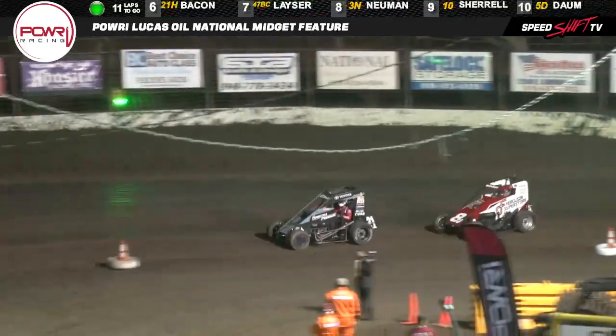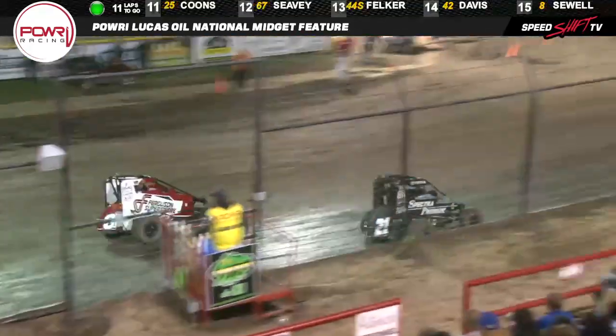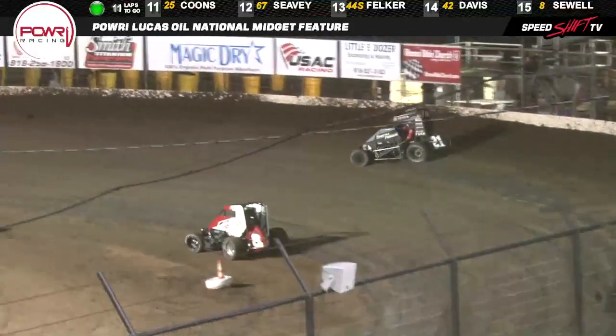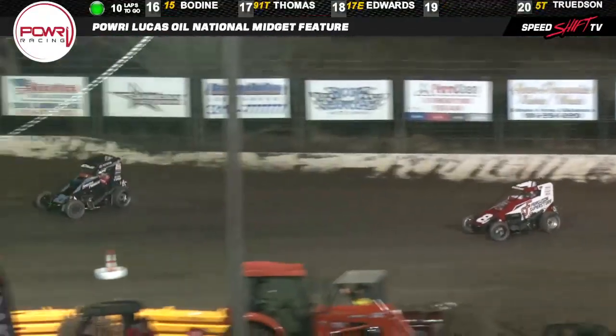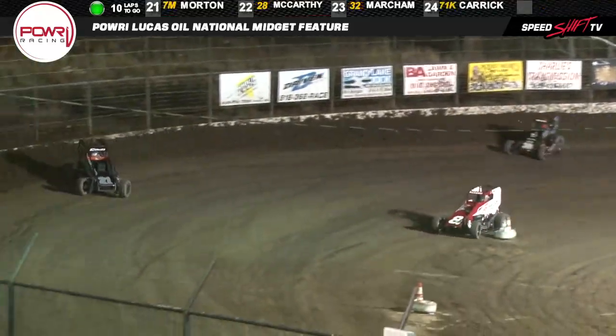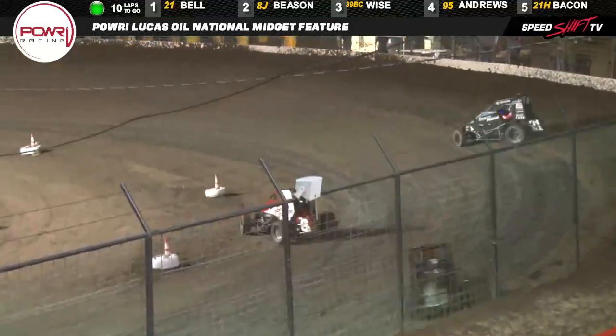Has to get out of the gas. He comes down the inside to try it on for size. Saw the red car gaining on him, so he works up off the bottom, back to the top shelf, trying to shut down the momentum of the 8J into rhythm, if you will. May have worked a little bit, although Beeson slams on the binders, punches it into the corner, and he's hanging tough with Bell up front.